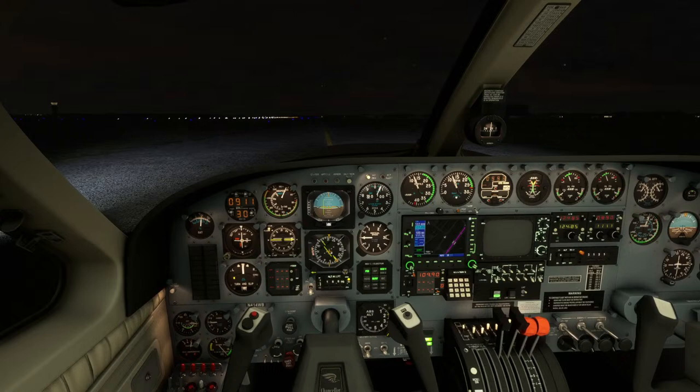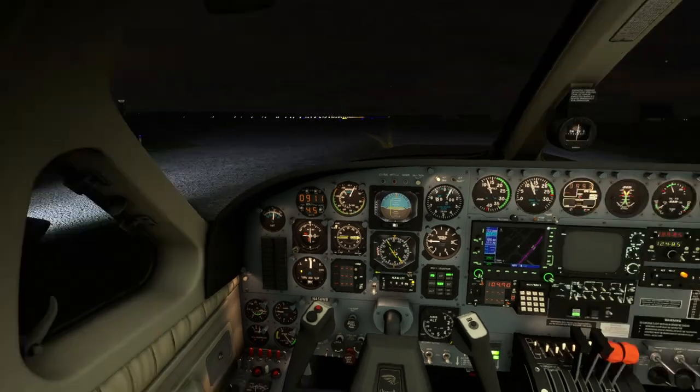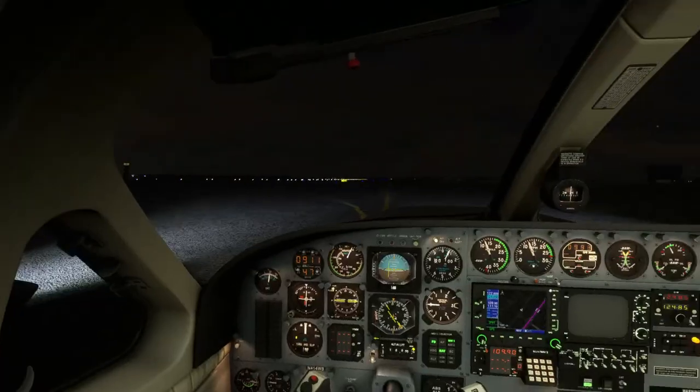Eindhoven ground, Cessna 414, Whiskey 4 Papa 822, taxiing runway 03 for departure, Eindhoven ground. Okay, so we stated our intentions, in case anyone is here. So we will not be using this intersection just yet.